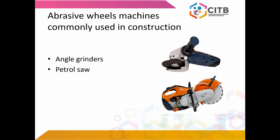Here we have two abrasive wheel machines commonly used in construction. One, we have the angle grinder, and two, we have the petrol saw.